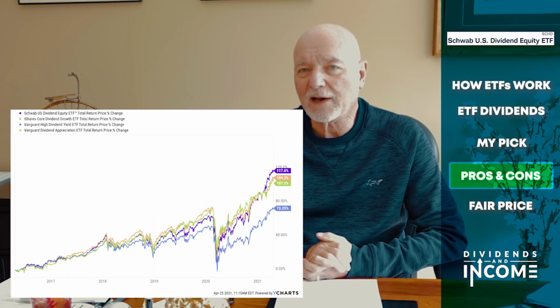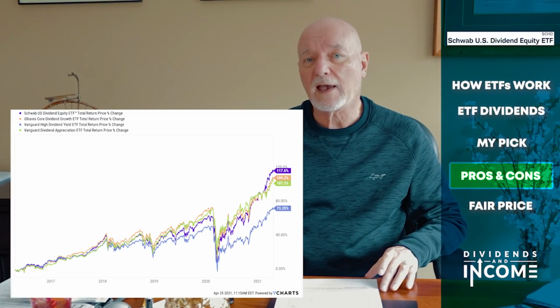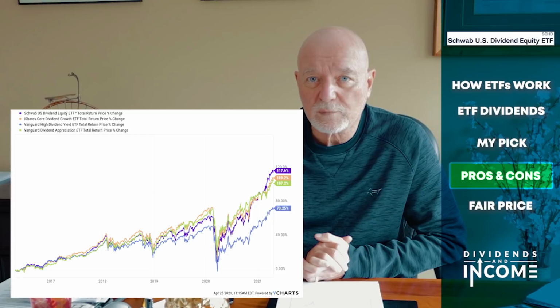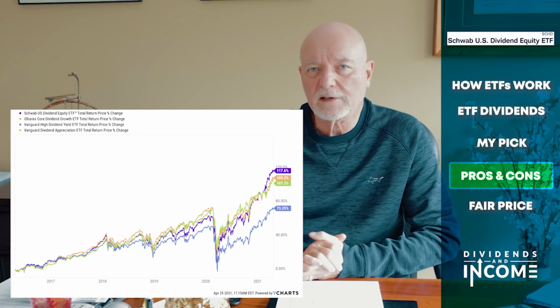SCHD is the top line here, the purple line, and that 117.6% return is the total return with dividends reinvested over the past 5 years, which is a very nice return and better than any of the other dividend ETFs that I looked at. In fact, over the past 5 years, SCHD has ranked in the top 2% of all large value ETFs. I can also say that SCHD has kept pace with the S&P 500's total returns with dividends reinvested over the past 5 years.